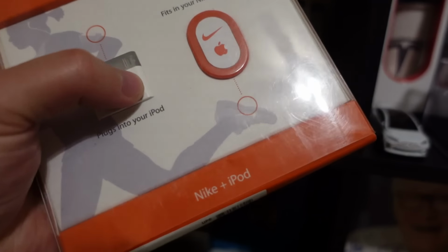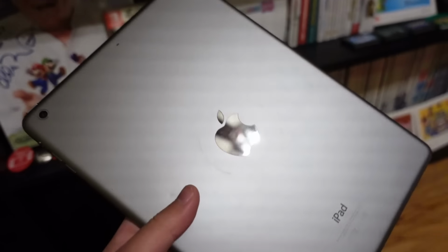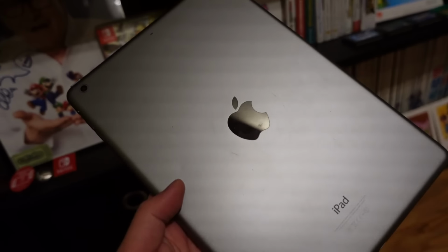A boxed Nike Plus iPod. Yes, you put this thing in your shoe and it tracks your steps from your iPod. Ooh, our first iPad. The first generation iPad Air. This still works, and when we first got it, I used it to shoot a video. I think it was Board Smashing Computer.